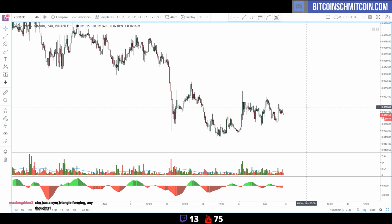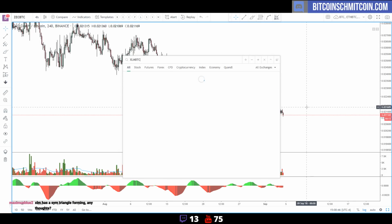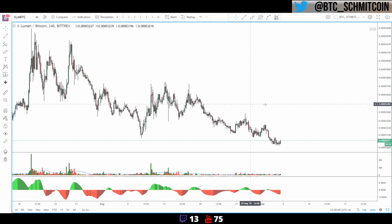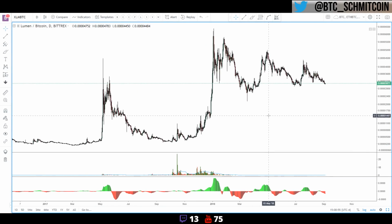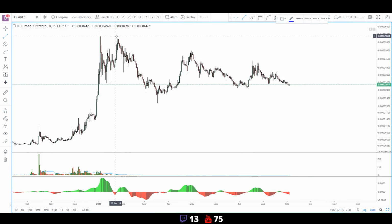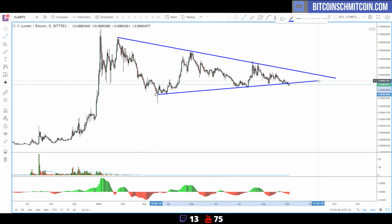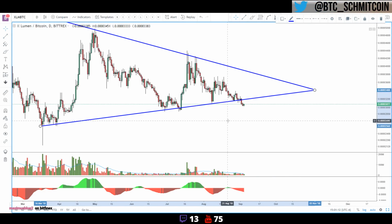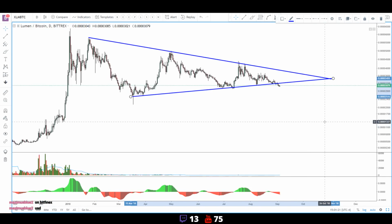XLM has a symmetrical triangle forming. Any thoughts? Yeah, I actually own some XLM, which I bought prematurely, but I just never sold it because I was lazy. It's not looking much like a symmetrical triangle anymore, though, is it? Kind of just fell right out of the bottom. Something like that.